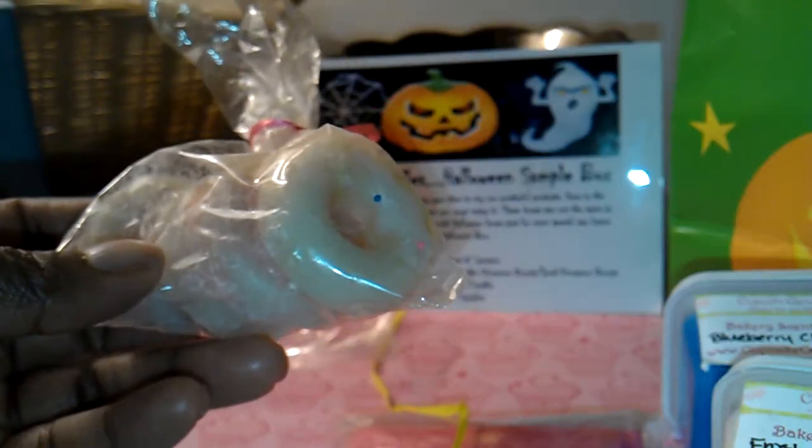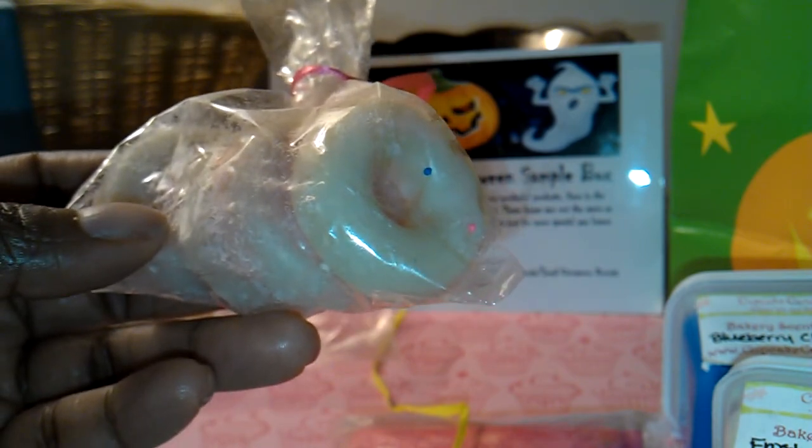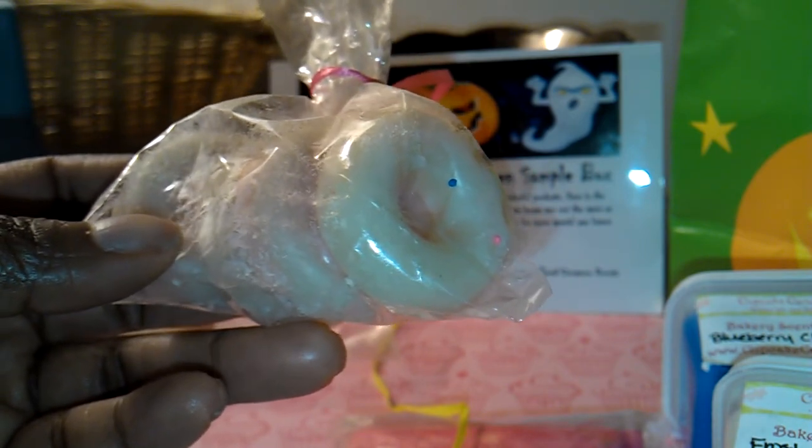Now, I remember in corresponding with Drea, I think that she's making a slight change to the wax, or she may have already done it. I'm not sure if she's going to be using a paraffin blend or what, a parasoy blend. I'm not sure. But she did mention that to me, that she was going to be doing that.